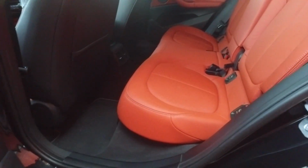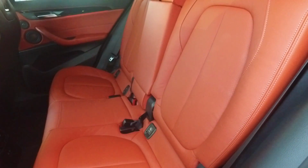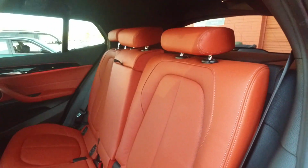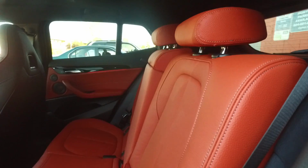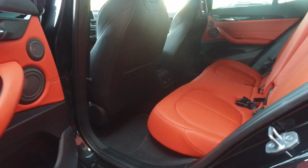Okay, let's jump into the back seat, because that's an important area for a growing family. Not a ton of space. I mean, it is a smaller car, so it's not something that you're going to want to have larger people in for a long period of time. But the seats back there are comfortable, sort of standard traditional BMW, like stiffer leather, well sculpted seats.